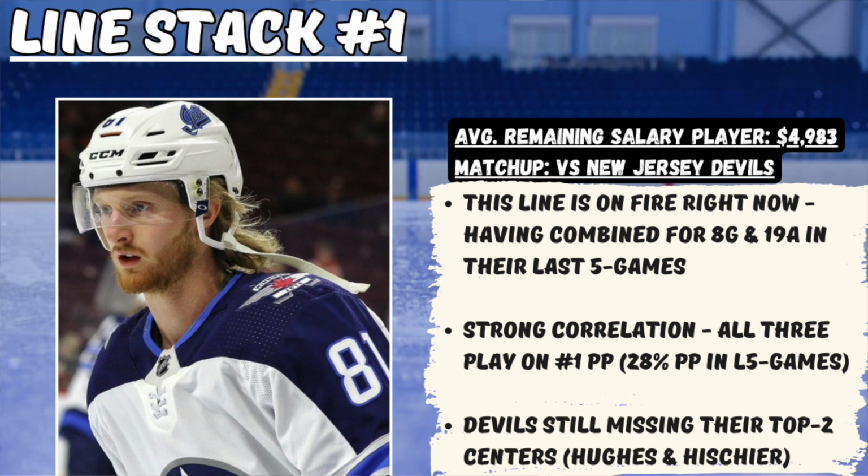They've allowed 3.69 goals per game this season. That's the 4th most in the NHL, and they're still missing their top 2 centers in Nico Hischier and Jack Hughes, so I like the matchup here for Winnipeg in general. This first line for them has been on fire over their last 5 games, having combined for 8 goals, 19 assists, 27 points, and it's a strong correlated line stack as well, with all 3 of these guys playing up on the Jets' #1 power play, which is scoring at a 28% clip in their last 5 games.